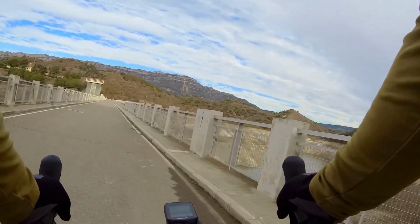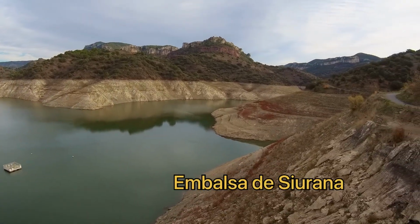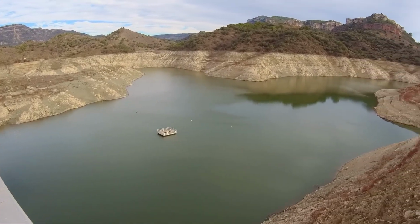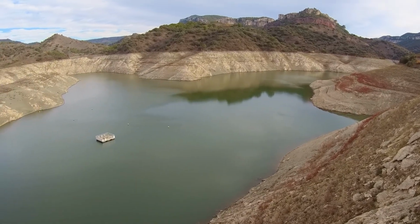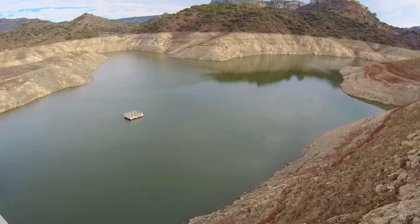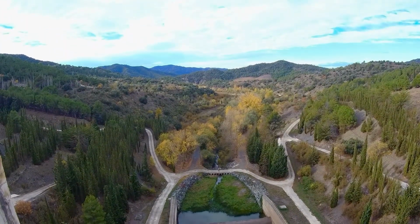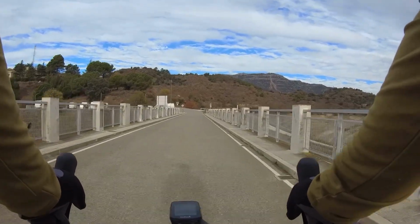Wow, that is low. That is a very low reservoir. Now this is following 4 inches of rain, which would have fallen on all of the catchment area for this reservoir. So what it looked like a week ago would be anybody's guess. Not so much going down the spillway at the moment. Hola, buen día.